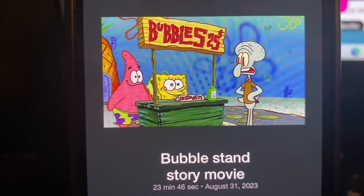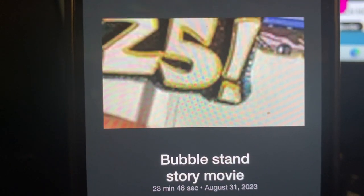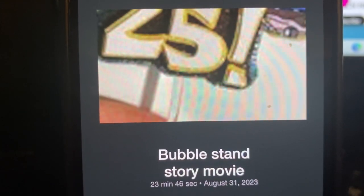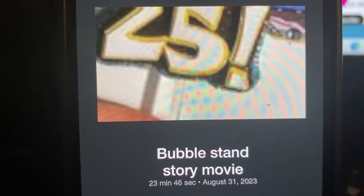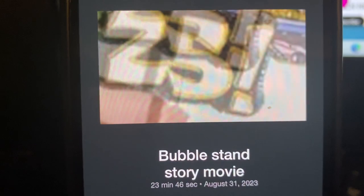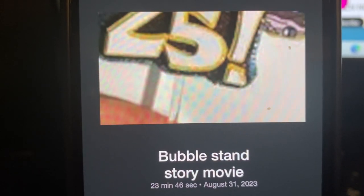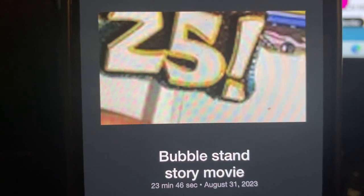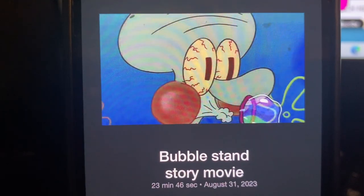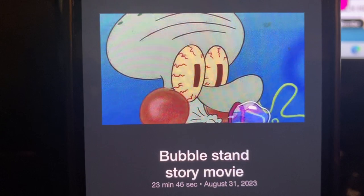And he said, "Who would pay 25 cents to blow bubbles?" And SpongeBob said, "We also offer lessons for beginners." And Squidward said to SpongeBob, "Beginners? What could be more simple than blowing a stupid bubble? Here's your 25 cents." And SpongeBob used a quarter, which is 25 cents. And then he started to bite on it, but it's ruined.